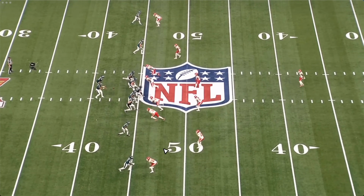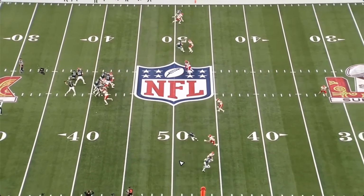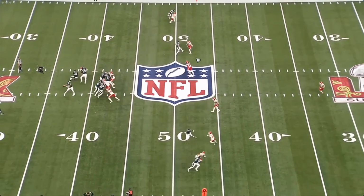The Chiefs right here look like they're in some type of man coverage. I don't know exactly what's going on. They have the safety down right here. Looks like you have two inside players, one high safety. These guys look like they're locked on. It's playing out like man if it's zone. You have two guys to help underneath.